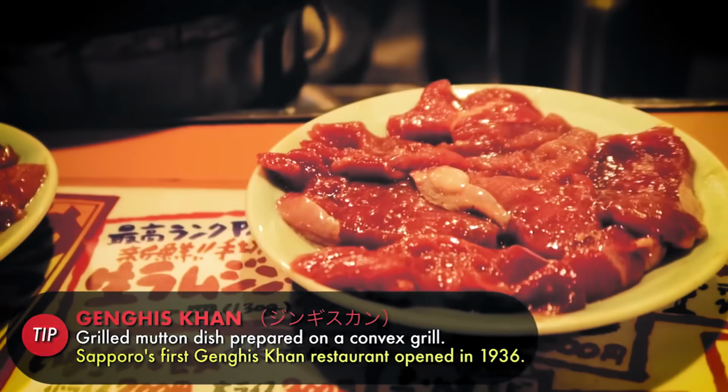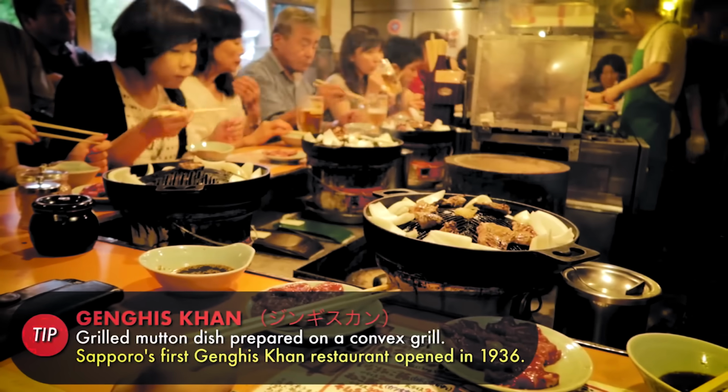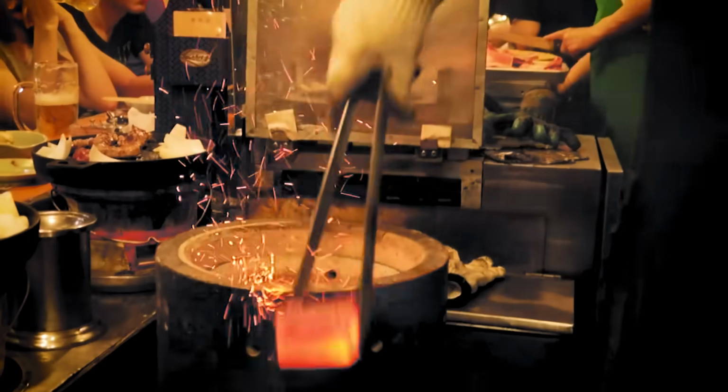Apparently, the lamb mutton dish is called Genghis Khan because here in Japan they typically associate Mongolia with lamb, and Mongolia equals Genghis Khan. It's as simple as that. Brilliant, right?